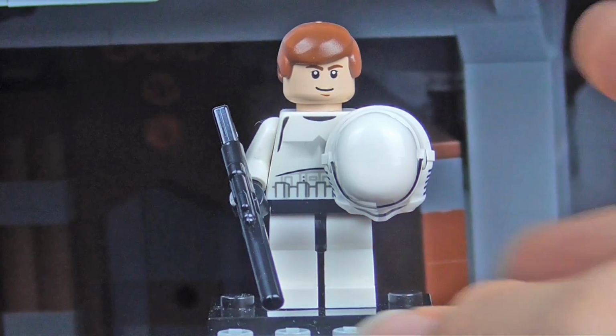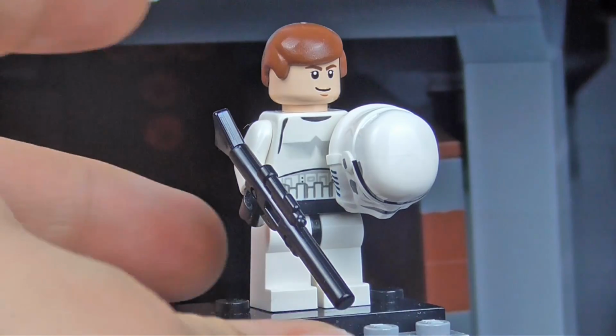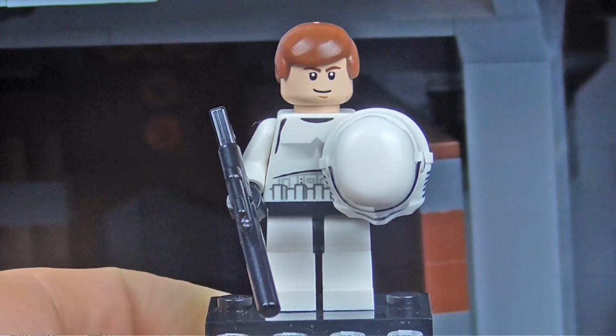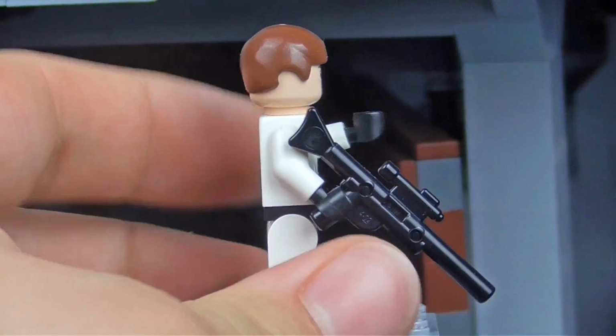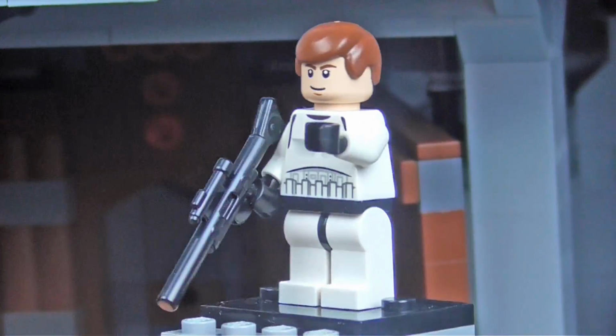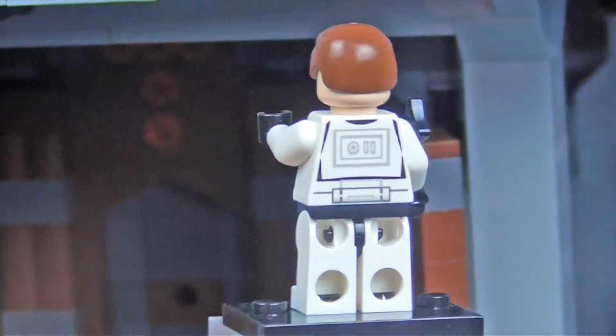Alright, next up we have Stormtrooper Han Solo. It's basically the exact same as Luke, with the Stormtrooper armor and everything. The only difference is, of course, the head and the hair, which is the exact same as the first variant. This one comes with the rifle, and his helmet just falls off the stand, but whatever. We've all seen Stormtroopers' helmets. He comes with a rifle, which is pretty cool. But we've seen this sort of thing before. Nothing too special.